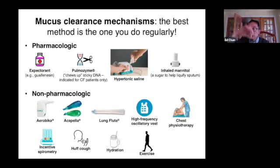If you look at pure DNA in a test tube, it's like this really slimy, sticky material. And the DNA is coming from your inflammatory cells that died. Your inflammatory cells have DNA in them, and when they die, they release the DNA. And the DNA is what makes it sticky. Well, there's this enzyme known as pulmozyme that chews up DNA, okay?